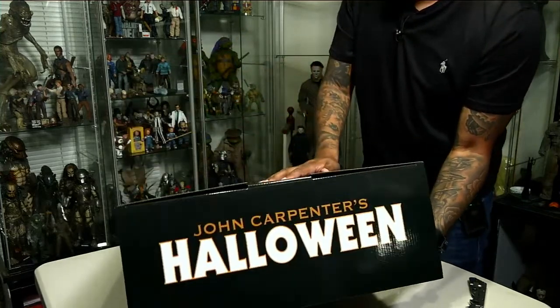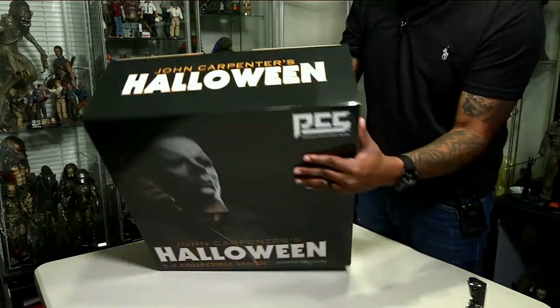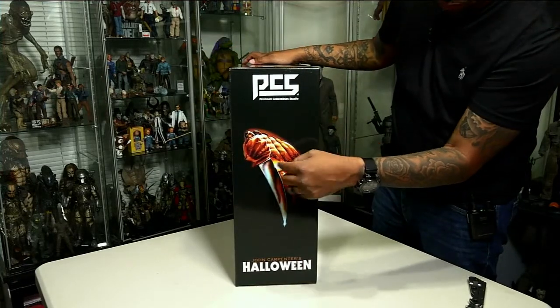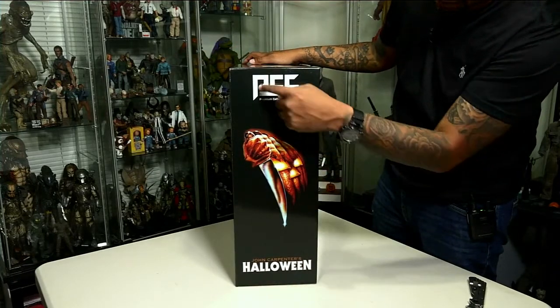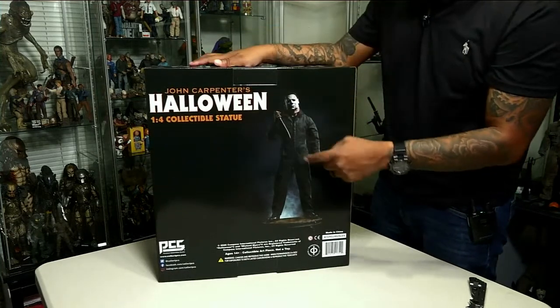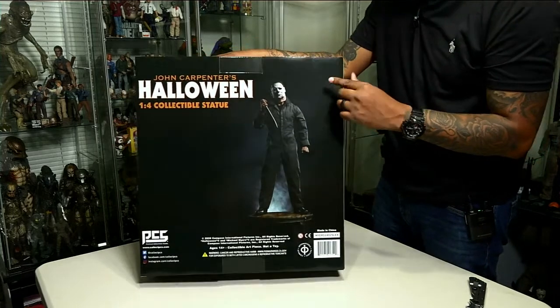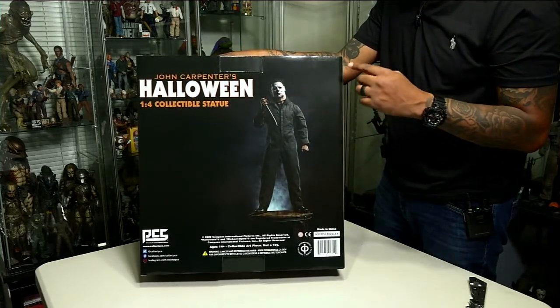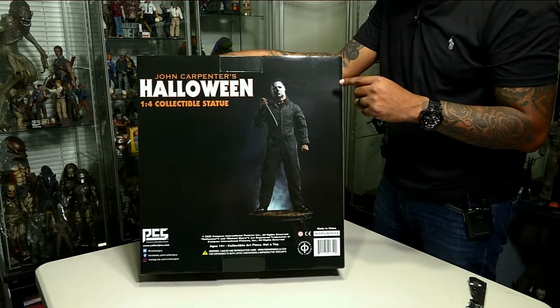Up top, you see, try to get out of the light. That's really nice. On the side, you get this awesome, I love that half pumpkin with the knife coming down, the butcher knife. PCS, Halloween on that side. This is dope. At the back, you can zoom into this if you want. Zoom in and out. Yeah, if you want. So you can show them up close because you can see everything you're doing on the screen.